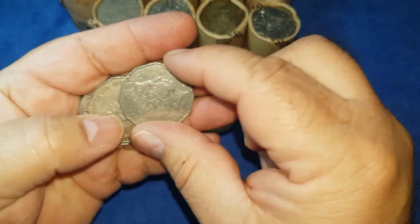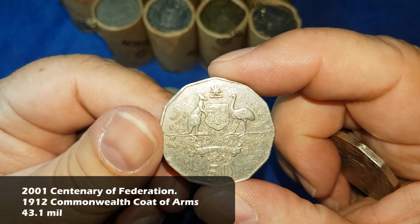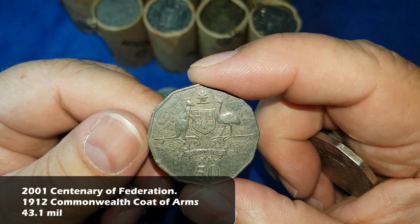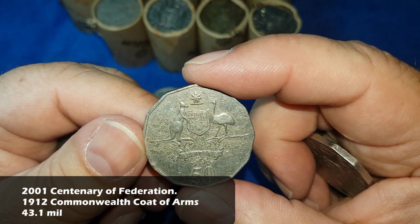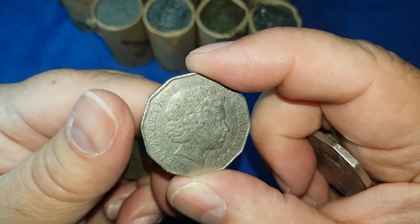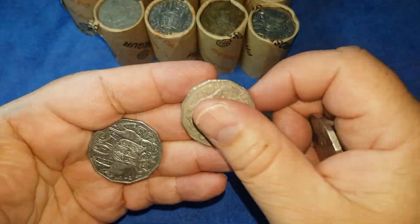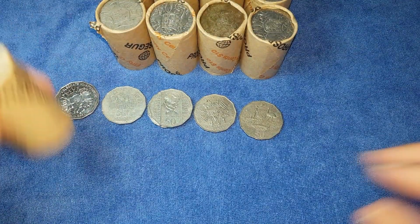So it's only been in the last little while. There's a 2001, and 2001 was the centenary of Federation, and we have a 10 coin set, 9 of them for the States and this one for the Commonwealth coat of arms. This is very highly minted. The States coins are lowly minted, and we look for those definitely.